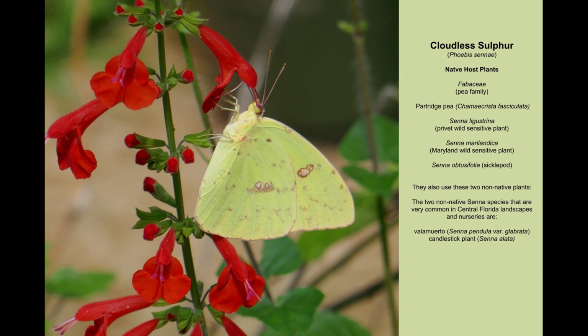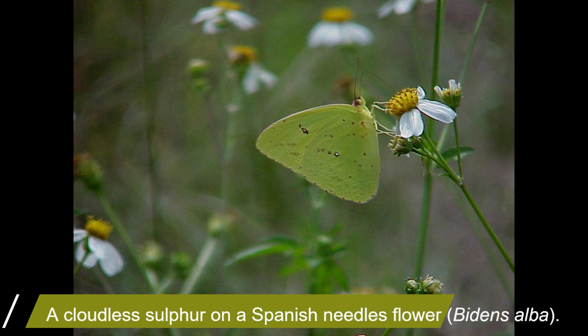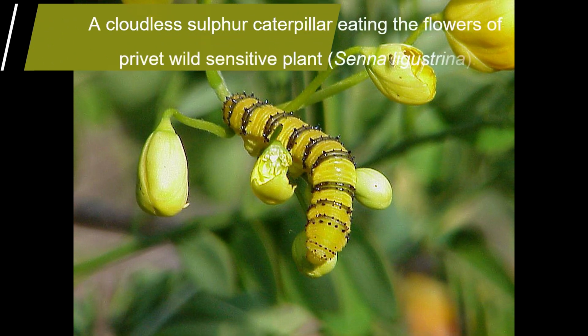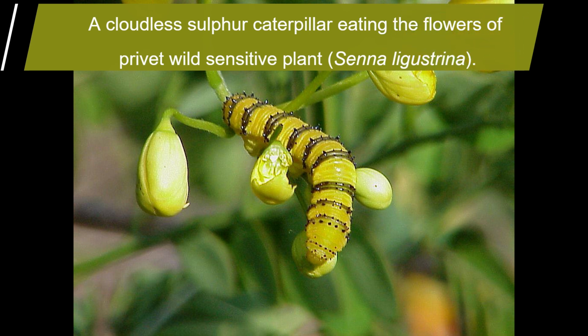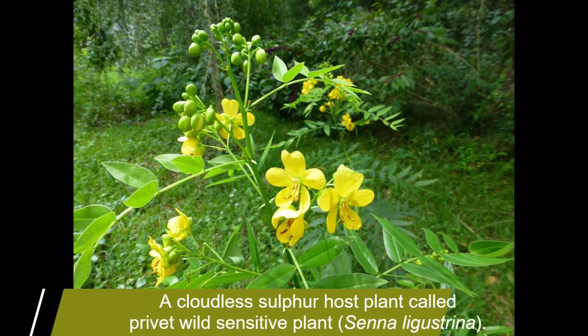Cloudless sulphurs seem to prefer red flowers, so plant red salvia and red penta for these guys. This butterfly actually migrates to North Florida in the spring and back south in the fall. And in September and October, you can usually find very large numbers of them feeding together in large groups. They like to rest underneath the leaves of shrubs, and you may startle one into flight if you disturb the plant. Their host plants are sennas. This is a native called Senna ligustrina.